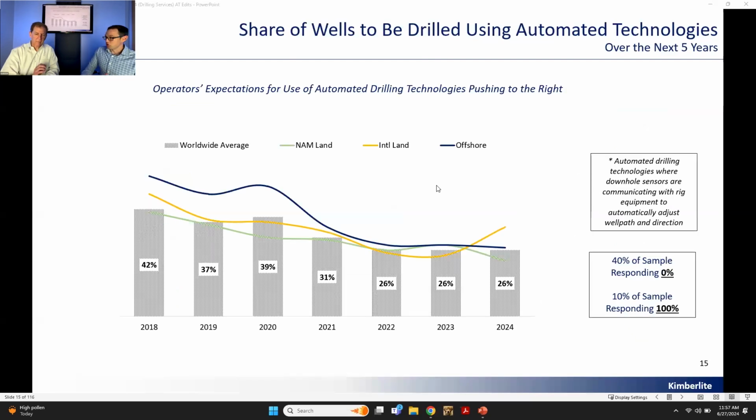Now we talk about digital, and we just saw that a second ago. This for me is a really interesting one, which is, what share of wells to be drilled using automated technology? So the dream of the fully automated well, where everything's being done with a computer and sensors back to surface. Back when we did this survey in 2018, everyone said in 5 years' time, at least 40% of my wells are going to be fully automated. Well, here we are in 2024, and in 5 years' time, we're now thinking 25% of my wells are going to be fully automated. So what's happening is that expectation's kicking to the right.